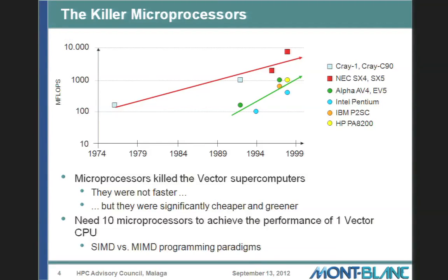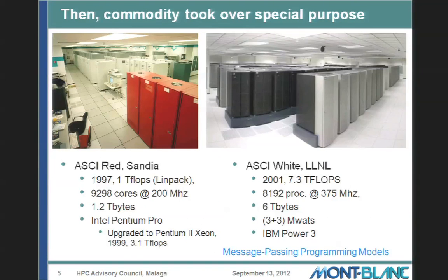So what happened? I could continue this green line all the way up until 2012, but this red line stops there. Essentially, microprocessors killed the vector processors. There was no market for them, there was no economics behind them to keep them alive. And essentially, commodity supercomputers took over from vector supercomputers: ASCI Red, ASCI White, built with Intel Pentiums, with IBM Power3 processors. Commodity, workstation type, PC class processors. Just put a lot of them together.